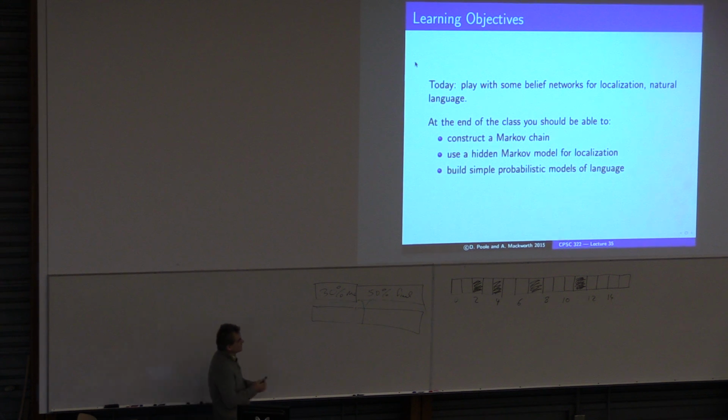So what we're going to do today is just play with these models. We're going to give a few examples of these models. We'll tell you how a simple Markov chain made a few people a few billion dollars.